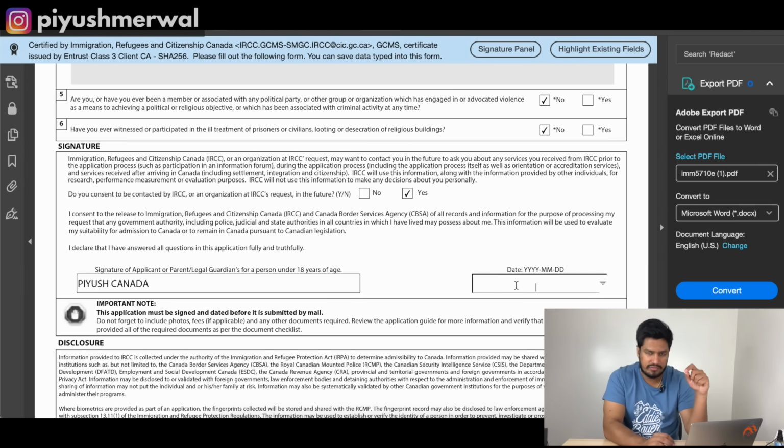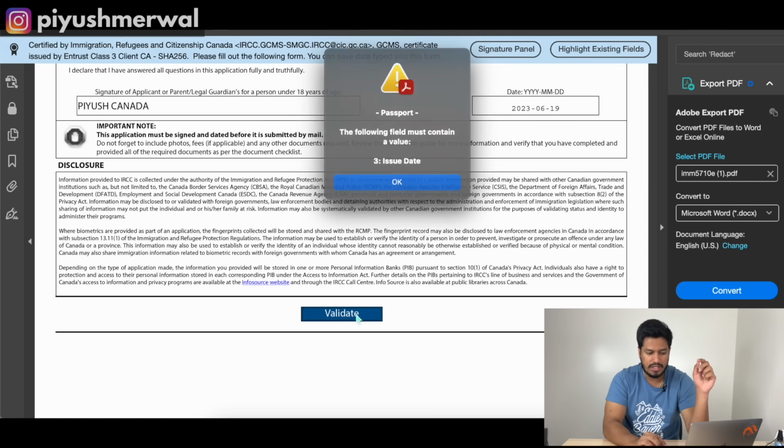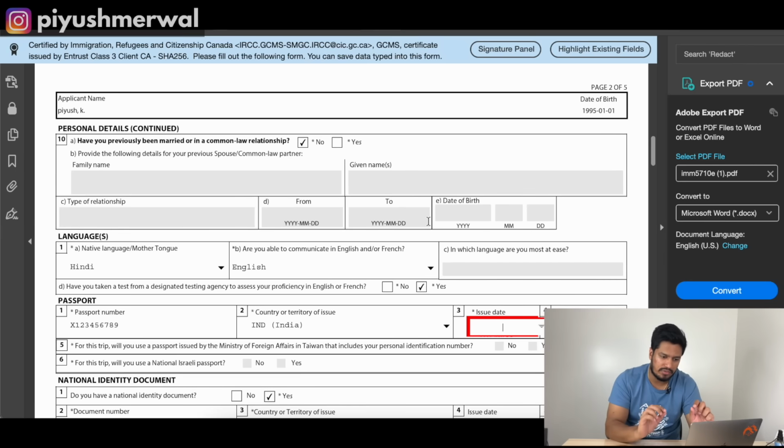So after you're done, once you click validate, if you have left anything blank that was not supposed to be left blank, it's going to give you a red flag. So see, I'll show you how. I deliberately left something blank to show you. If you left something blank, it's going to give you a red flag. But okay, you have left these options blank. Go back and fix it. These are mandatory options.